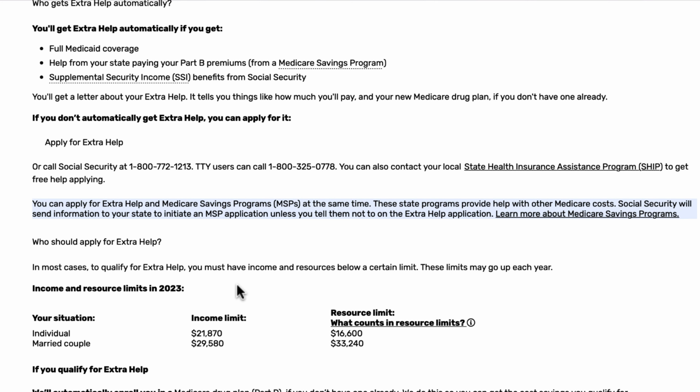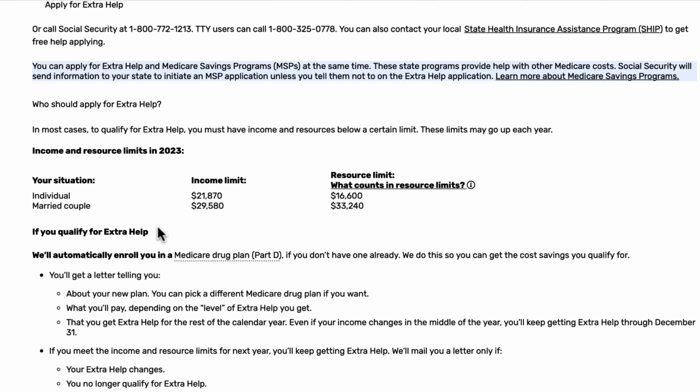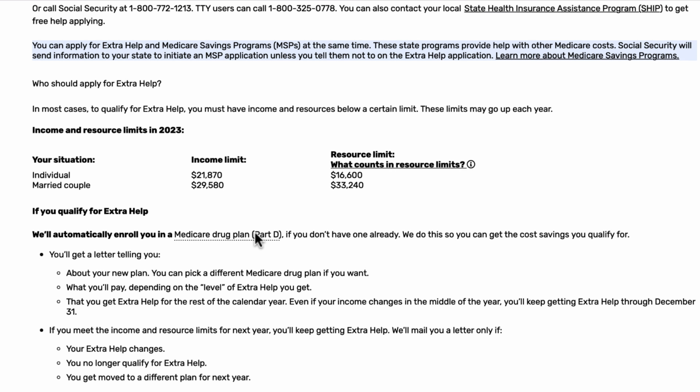Now, your eligibility is determined by your income and resources or assets. They don't count things like your car or your home or anything like that towards your resources. It's really just any type of liquid cash, basically. Now, there's different income limits, and they actually can vary a little bit. So even though this would usually be the income limit, if you are close to that, you may still want to go ahead and apply anyway.